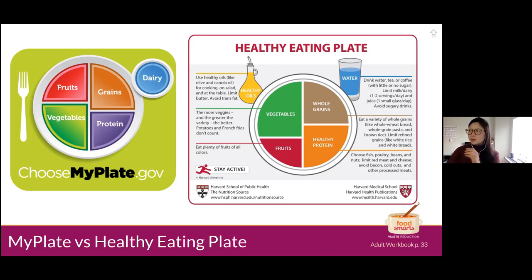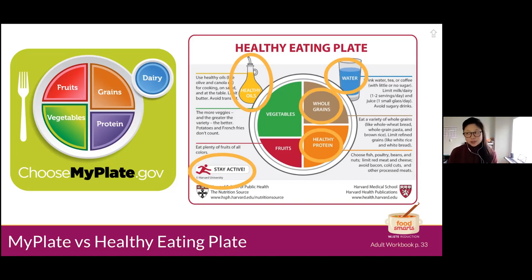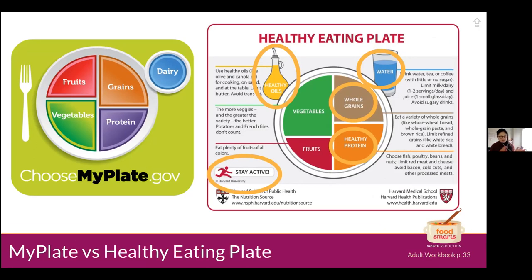All right. One more difference we didn't talk about is the one on the left, and it's a little reminder to stay active. So part of healthy living is not only about what you eat, but also how often you're moving your body. If you look at your body, you have arms and legs that bend, right? And we are designed to move. So make sure you aim for physical activity at least 30 minutes a day. It doesn't have to be all at once. You could do it throughout the day.